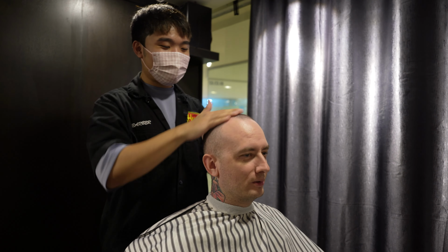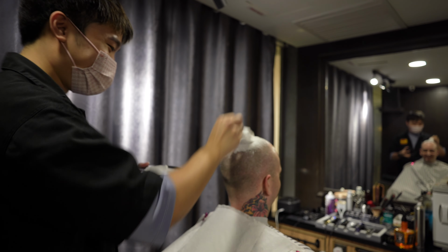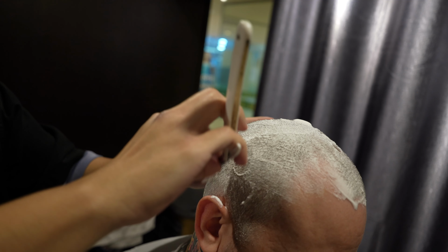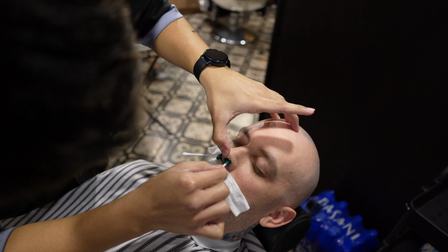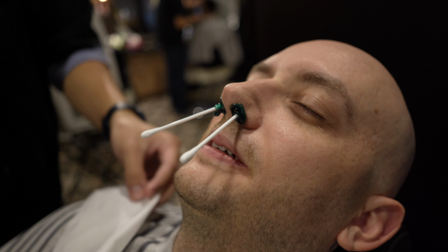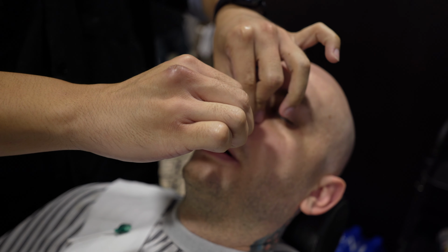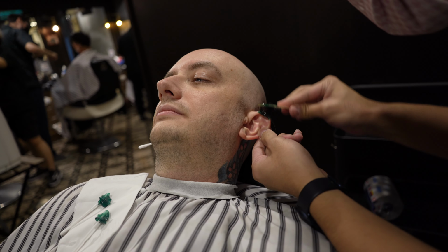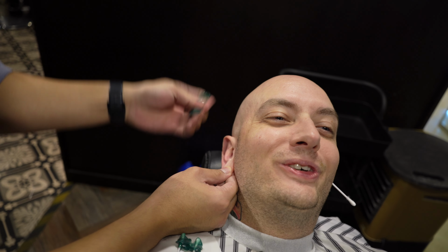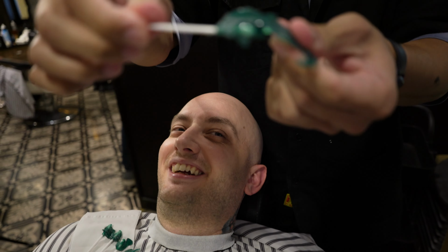Lots of places in the world, lots of barbers. This is a proper hot towel. Just surprise me. Okay. 1, 2, 3. Woohoo! Look at this.